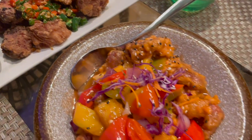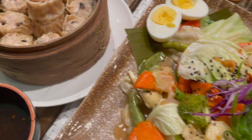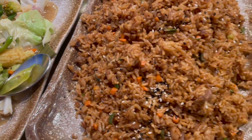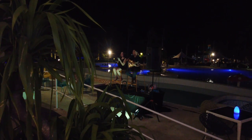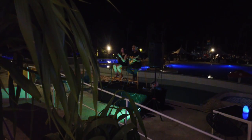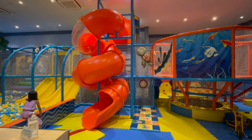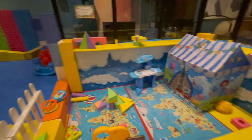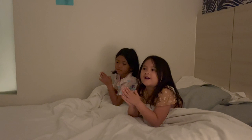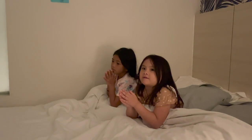We then had dinner at the Earth restaurant again. Their Yang Chow fried rice and chop suey was good, and the serving size was very generous. The kids then managed to squeeze in some playtime at the Happy Pebbles playroom for a while before calling it a night. It was a relaxed evening.